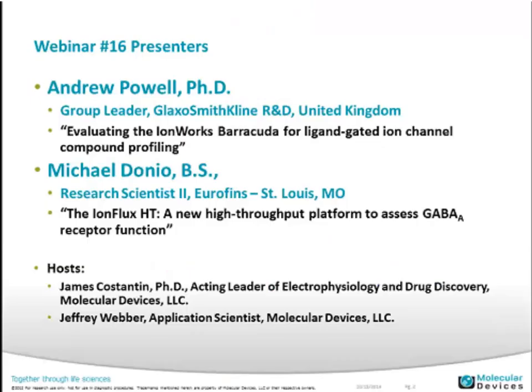Today's speakers are Andrew Powell from GSK in the UK, talking about work that he's done on the Ironworks Barracuda system. And we also have Michael Donio from Europein in St. Louis, talking about some GABAA assays that they perform on the IronFlux HT system.